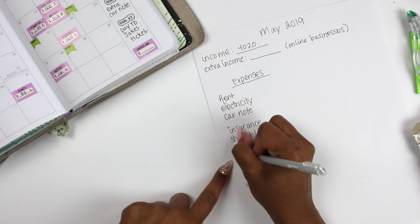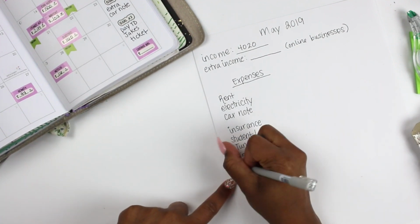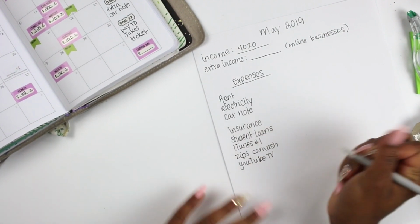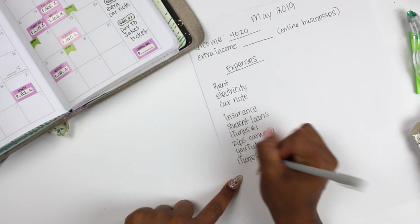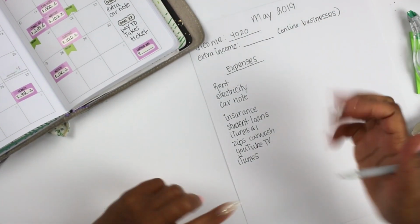And we have Zips, car wash, and then we have a YouTube TV. Okay, and we have iTunes number 2. Now you're probably wondering why I don't write iTunes number 2 and number 1 together, and I do that because they are 2 separate bills, but they're still from iTunes, if that makes sense. Because they are 2 separate bills, I want to make sure I keep them separate because they do kind of fluctuate from time to time, and that way I know when they're going to come out, because again, they are separated.